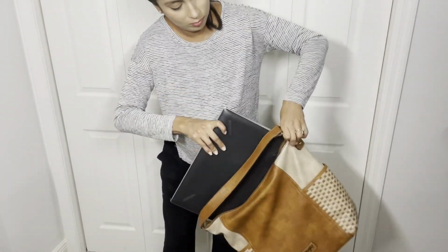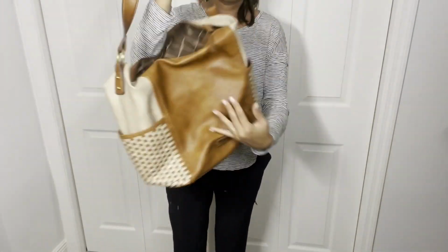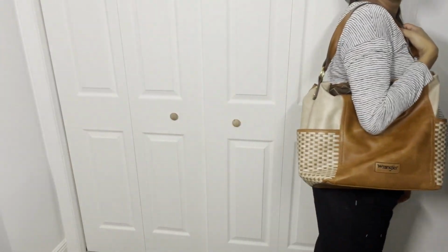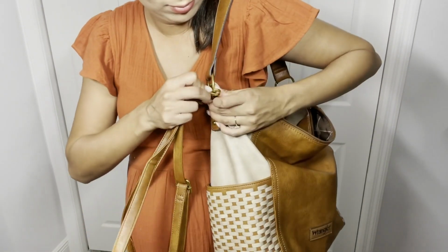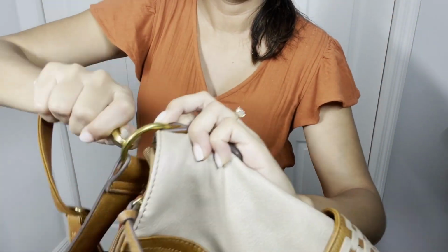As I said, this bag is perfect for any occasion. I even take it to work, and it even fits my laptop. That's what a great size the purse is. I even love that it comes with a strap that I can attach, and I can easily adjust the size of how it fits.